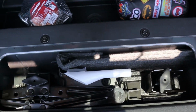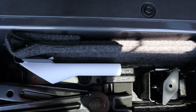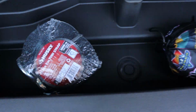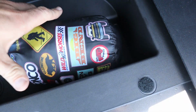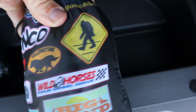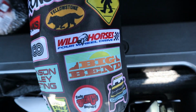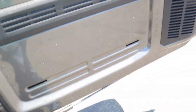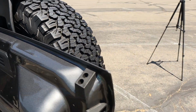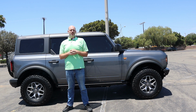And just for fun, we'll look under the load floor. We have a jack. We have some tools. We have a tow strap. And we have this little bag. I don't know if this was standard or where this came from, but it's got like some straps and some carabiners and stuff in it. And it's obviously very Bronco themed. I like that. And of course, spare tire is kind of hard to miss because it's mounted on the back of the car.